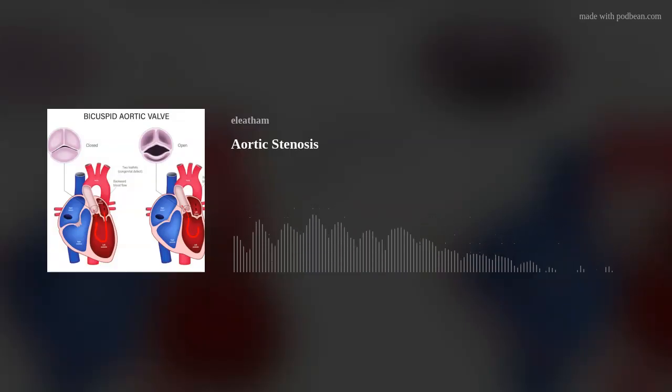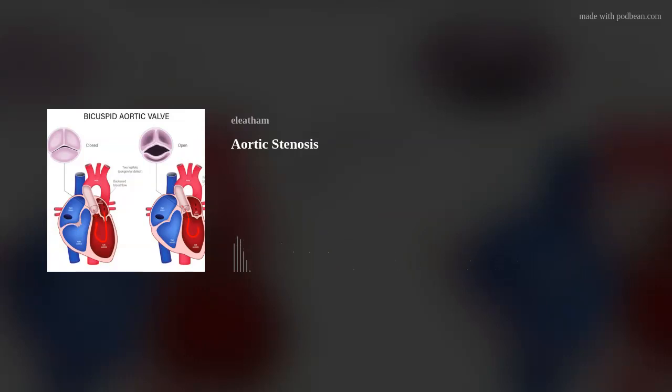Yep. Another one is called transaortic velocity. It basically measures how fast the blood is flowing through the narrowed valve. Oh, so they can actually see the speed of the blood. Yep. And the faster the blood's moving, the more severe the stenosis is likely to be. That makes sense. Anything else?